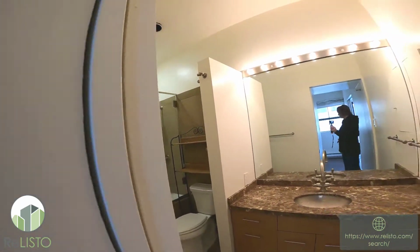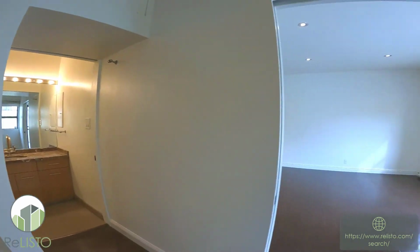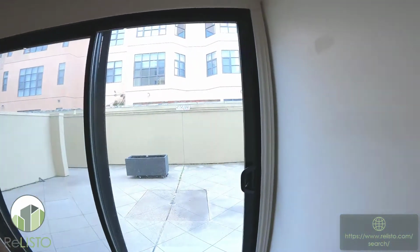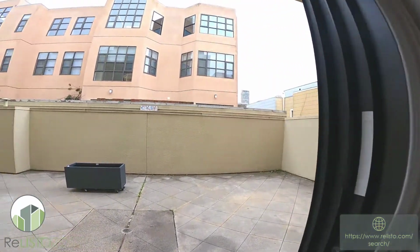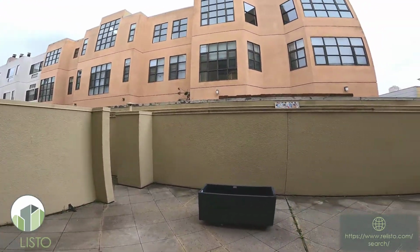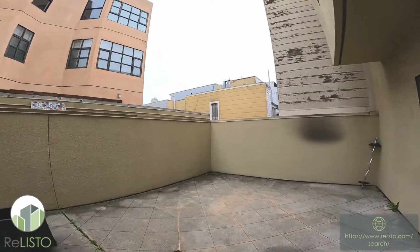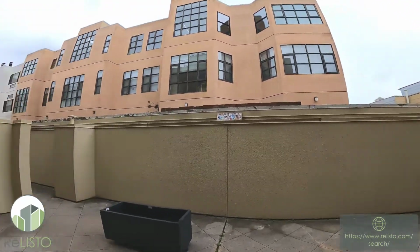Best feature of this one is the outside deck. It is absolutely huge. So go ahead and take a little peek out here. Lots and lots of space. Room for lots of potted plants, barbecue. And on a sunny day, this is going to be absolutely gorgeous.